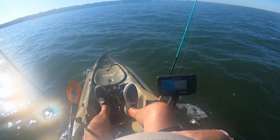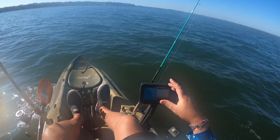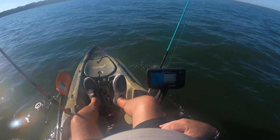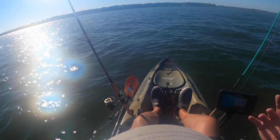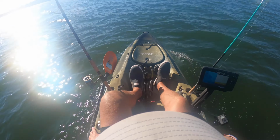And a buddy of mine, Matt, told me about the optimal speeds when you're trolling, especially for striped bass, usually between 3.5 to 4, or 3.5 to 4.5 miles an hour. So this is kind of what has been happening with the bigger fish anyway. I've been doing almost 3.5 here, and it's been pretty consistent.